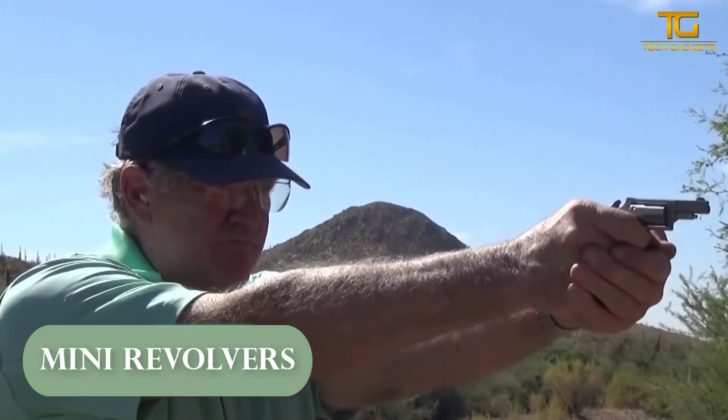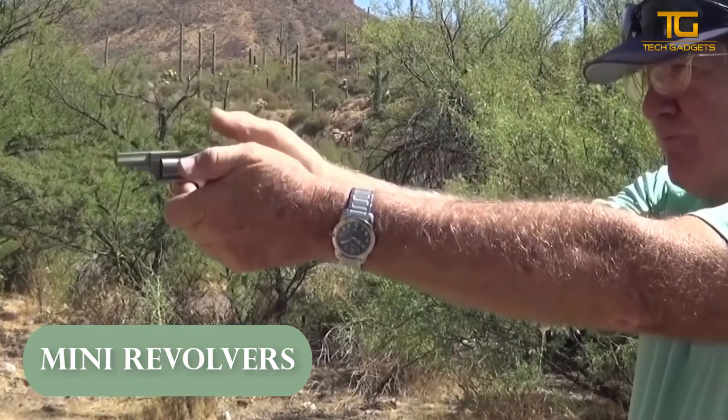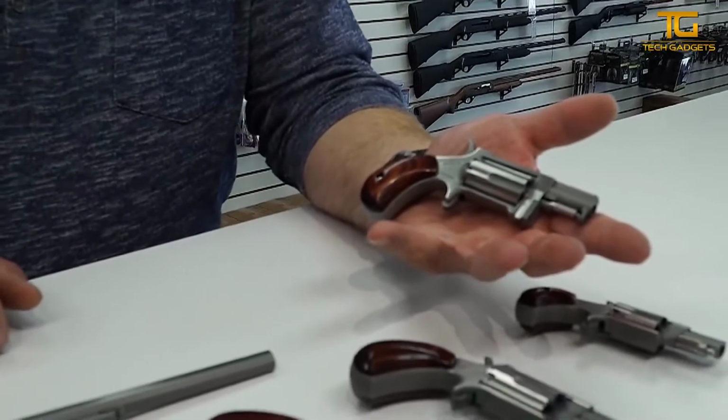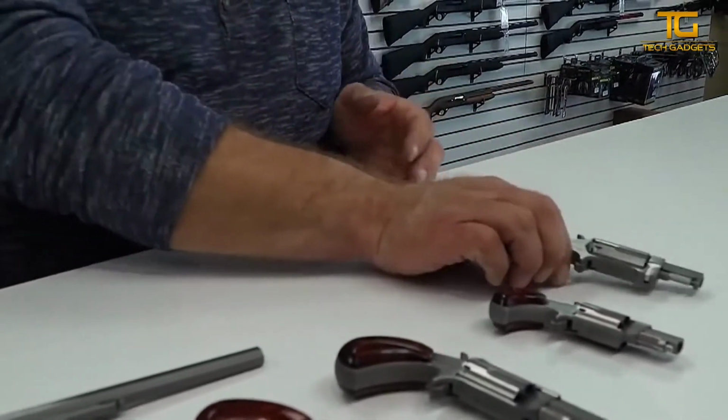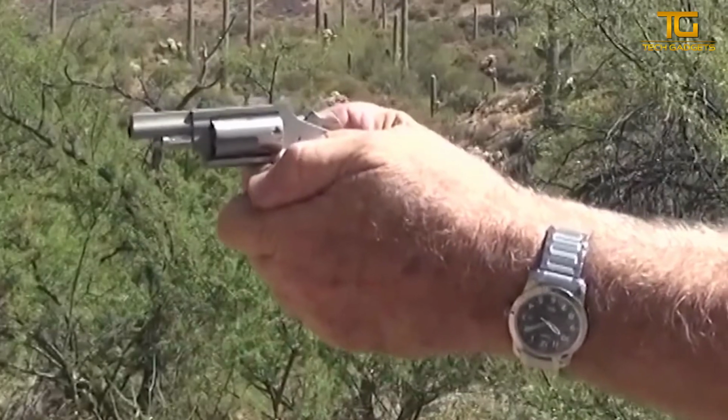Mini revolvers. Self-defense is a delicate and quite controversial issue. It is up to each person to decide for themselves what measures to take and what devices to use to protect their loved ones and property.